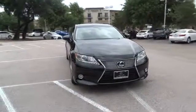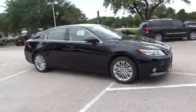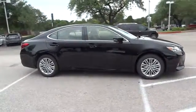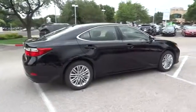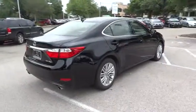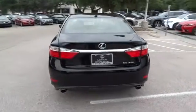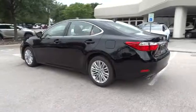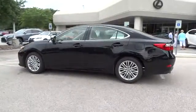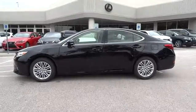2013 Lexus ES350. The Lexus ES350 is a sophisticated combination of distinctive styling, luxury, and smooth performance. A 3.5-liter V6 engine propels the ES from 0 to 60 miles per hour in 6.8 seconds, and the countless standard interior features transport you to a new level of luxury and convenience. This vehicle has less than 25,000 miles.